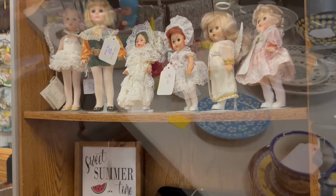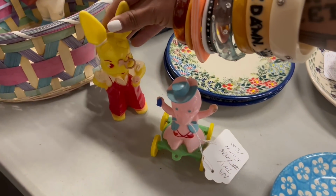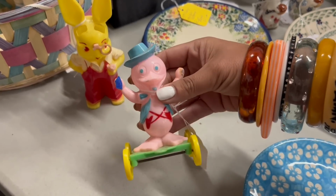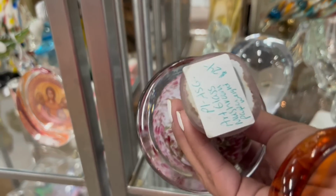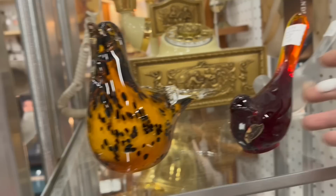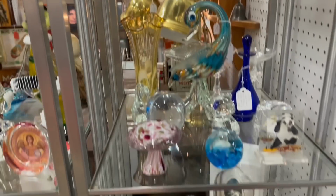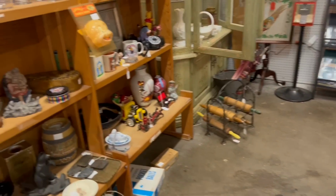Ginny? Little Easter plastics. She's missing some parts there. So cute though. Glass mushroom, 24. Oh, and the Fenton Redbird. Not really my thing, but the prices are so good here that I gotta check everything.